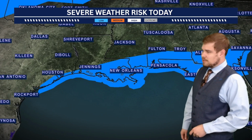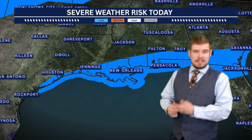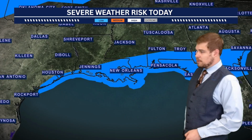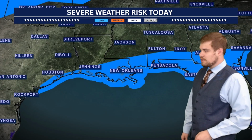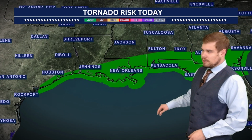Here's a look at the other risk that it's going to bring with it. This is a look at the tornado risk for today. And when you have that spin in the atmosphere from these systems, it can lead to coastal tornado probabilities. So between Jacksonville all the way down to Houston, you can see we've got this low-end risk for severe weather, but it's primarily for a tornado risk today.